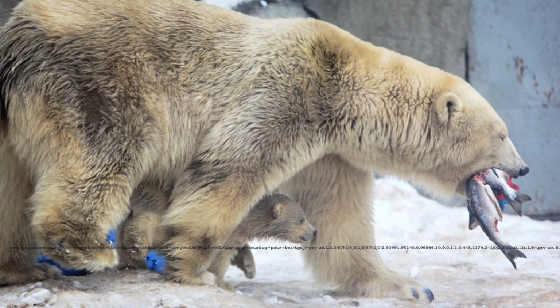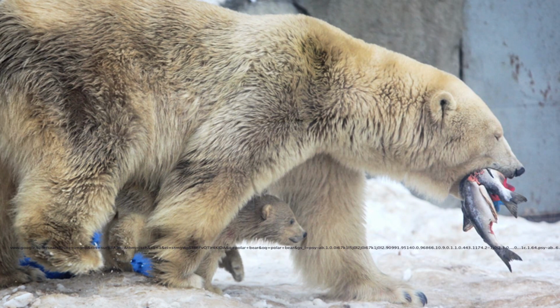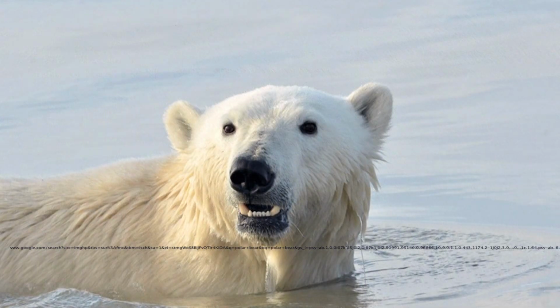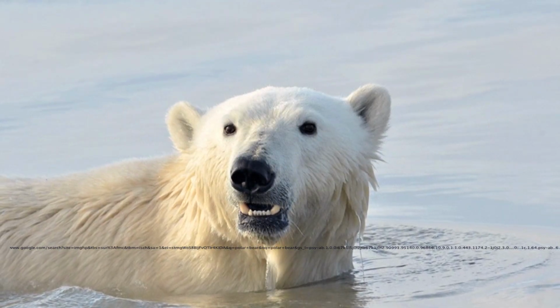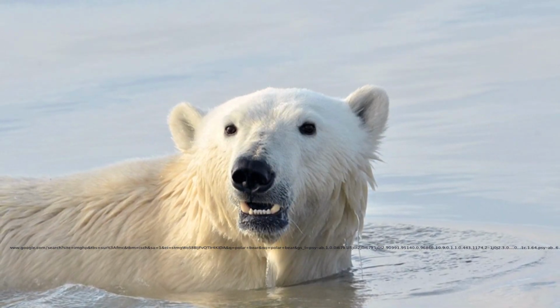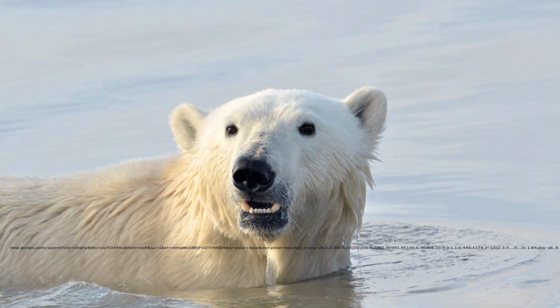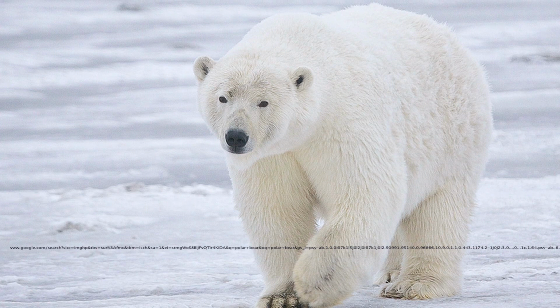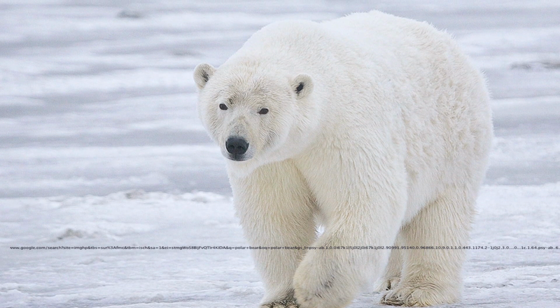It has two thick layers of fur. This keeps it warm in cold weather. It has a very strong sense of smell. It helps the bear to locate and catch its prey. It has a layer of fat under its skin. This fat insulates its body from cold and keeps it warm.